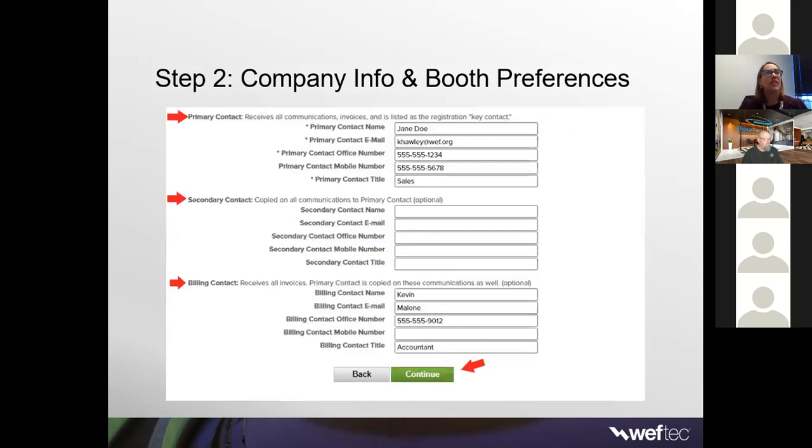And then the last piece of this step 2, I'm really excited about this page. I know a lot of our exhibiting partners in the past have said, hey, I'm the primary contact, but I'd really love my colleague to be copied on all communications. Our system hasn't allowed us to do that until now. So with this, you can add a secondary contact if there's someone else you'd like to add to communications when we contact the primary contact.